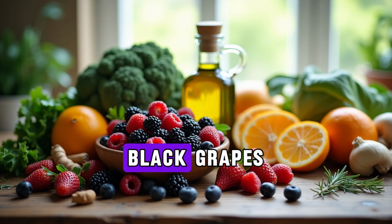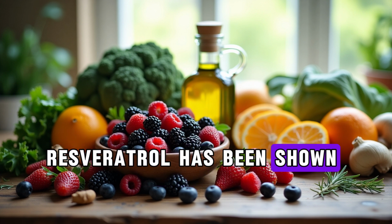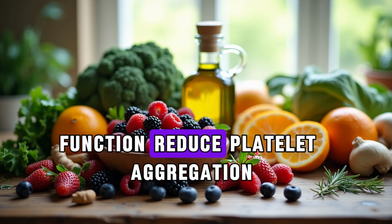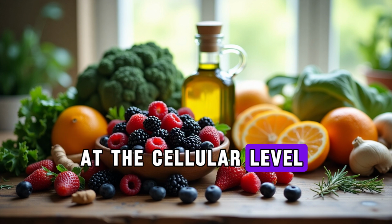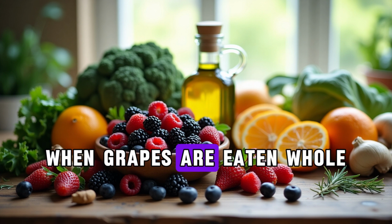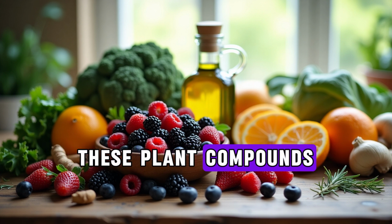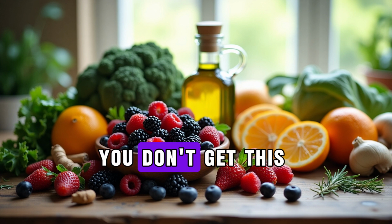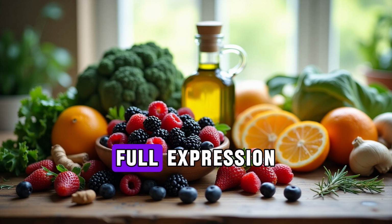Grapes, especially red or black grapes, contain salicylates and resveratrol. Resveratrol has been shown to improve mitochondrial function, reduce platelet aggregation, and even mimic caloric restriction at the cellular level. These effects are amplified when grapes are eaten whole, with the skin and seeds. Because the synergy of these plant compounds is where the power lies. You don't get this from a supplement or isolated chemical. You get it from the plant in its full expression.